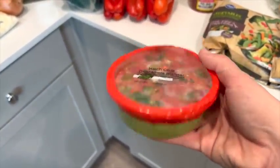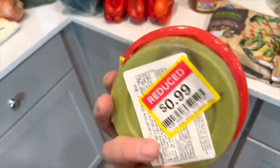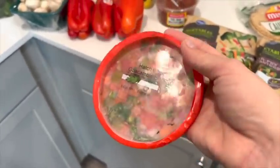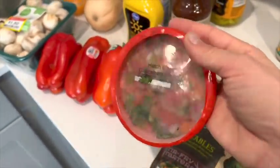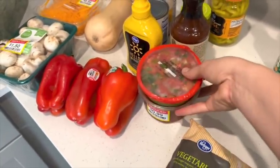Another clearance item, never tried this before, but it was also 99 cents. It's like a salsa and a guac, and actually didn't look that bad. There's a little browning on the bottom. Brown avocado doesn't necessarily mean bad, it's just oxidizing. So again, if he uses this in the next day or two, it'll be fine. And for 99 cents, I feel like those are great purchases.